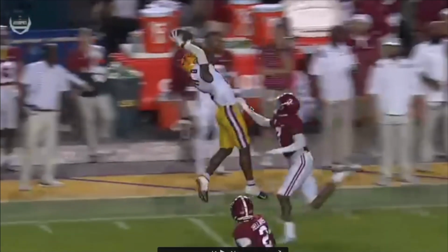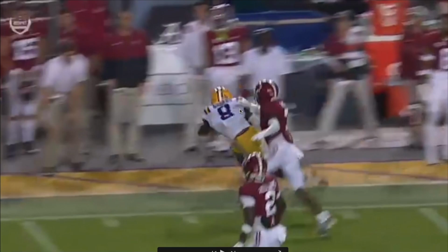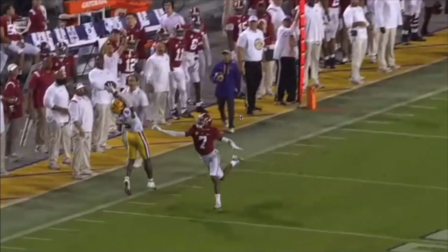Receiver's in the air, if he really attacks and you get your arm up in between the hands of this receiver, fight him to the ground, that ball might pop loose. Like, that ball is not fully secure. I think he can make a play on that, and we just kind of see him let him go to the ground with it right here.